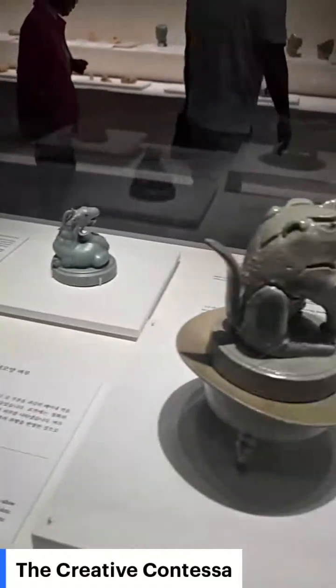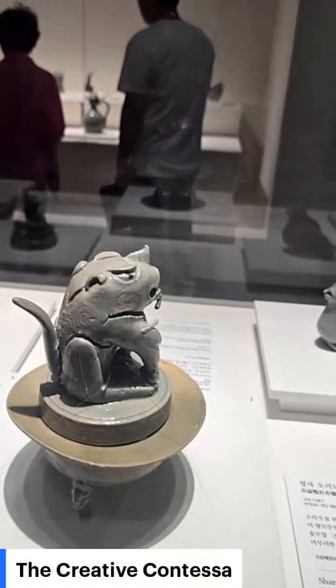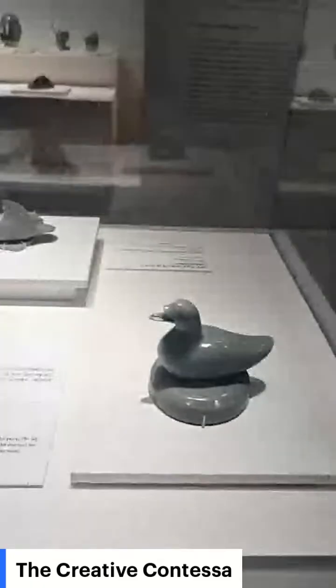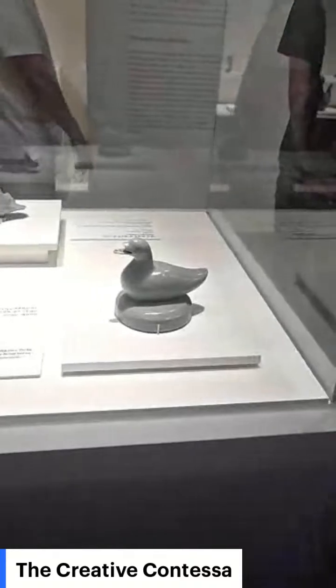Oh, look at this lion incense burner. He looks like something out of Sesame Street. Oh, look, more ducks. Smoke. It doesn't have the same impact that a girin would, you know. Oh, they're showing the carving process.